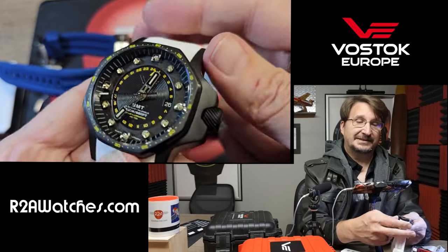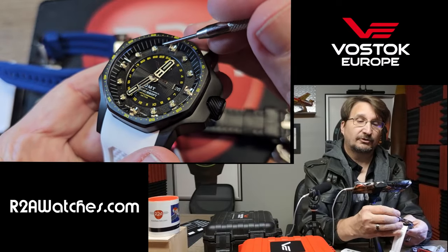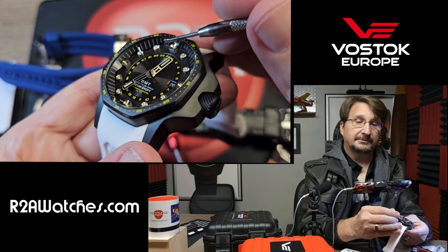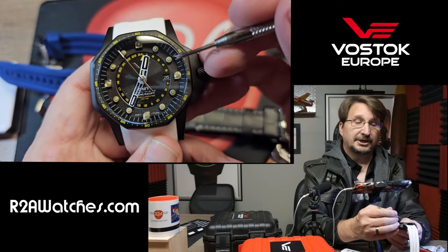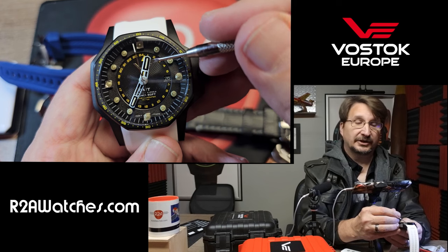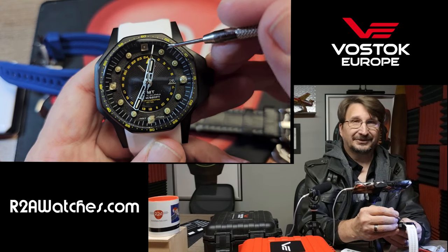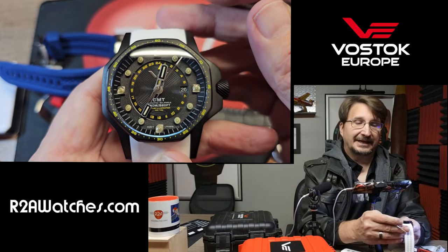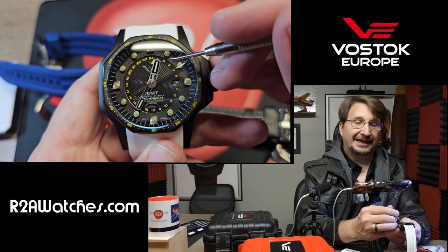One of the things that's amazing about what Vostok-Europe does is these are stand-up tritium tubes. As far as we know, Vostok-Europe is the only brand on the market that does stand-up tritium tubes. They are in a reflective candle holder. Most of the time, tritium tubes lay flat on the dial, like you see here in the hand. The problem with that, if you want to use the word problem, but the reality is you're blocking about 30 to 40% of the illumination by laying it flat on the dial.